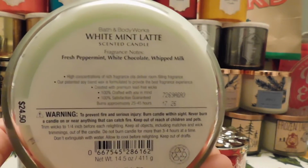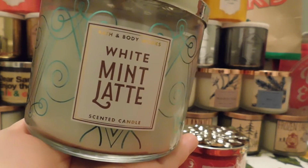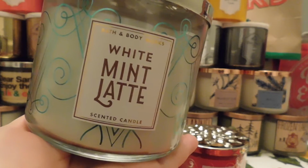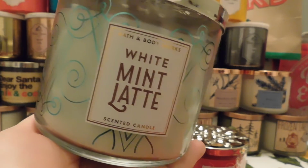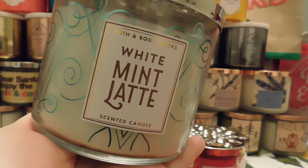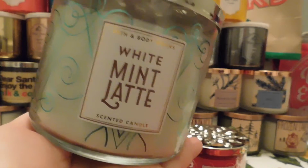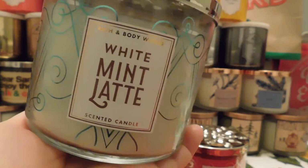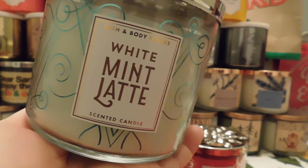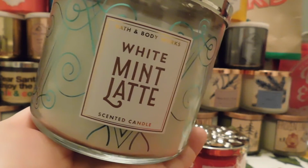This one is fresh peppermint, white chocolate, and whipped milk. Essentially, this is creamy peppermint, milk chocolate, whipped cream, and you do get a hint of a shot of espresso. It is slightly different than other mint chocolate candles that Bath & Body Works has brought out. It's different than mint chocolate or mocha bark or chocolate mocha. It isn't a direct repackage of any of the other chocolate and mint candles that I can tell. And if you like chocolate and mint, I think you'd love this one.